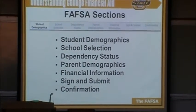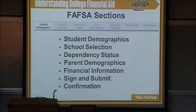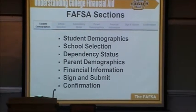All right. This is kind of the breakdown of the sections of the FAFSA. And the first part, the student demographics, a lot of that's going to be pre-populated, but I do encourage you to read through it, make sure it's accurate. People move, families move, numbers change, emails change, etc. So be sure and read through that, make sure that's accurate. And then you'll move on to the school selection.